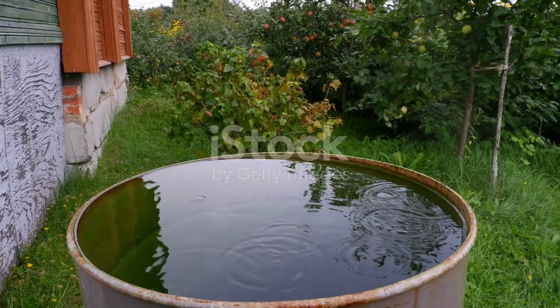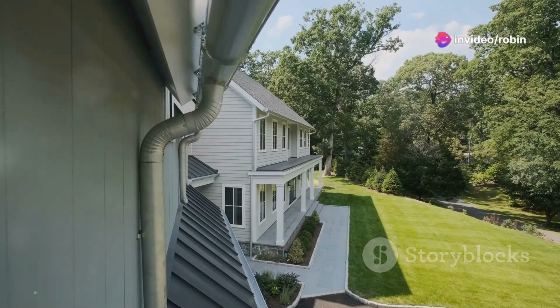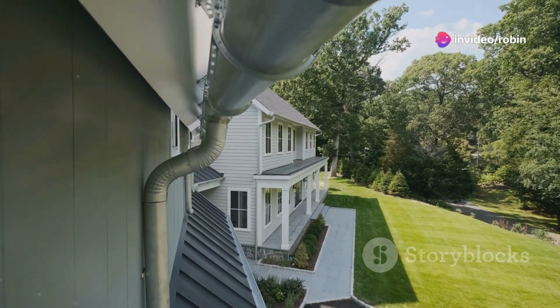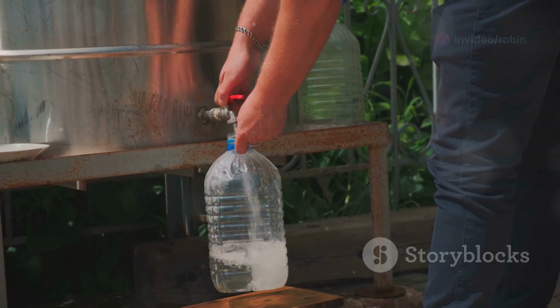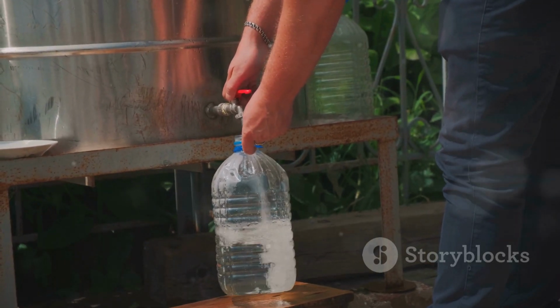Beyond the basics: creative uses for rainwater in your home. Now that we've established a basic rainwater harvesting system, let's explore some creative and fulfilling ways to utilize this precious resource. Rainwater, naturally soft and free of harsh chemicals, is ideal for a variety of household tasks.